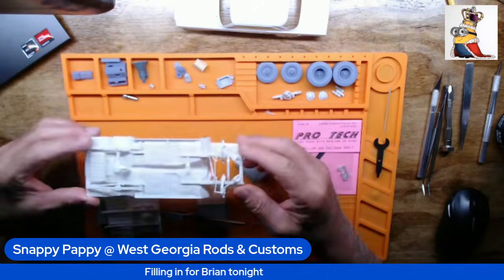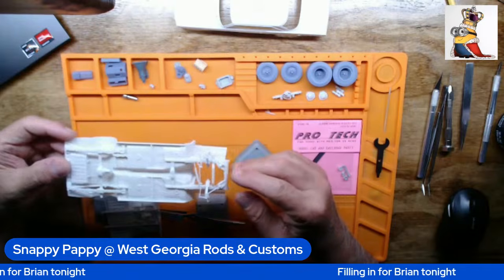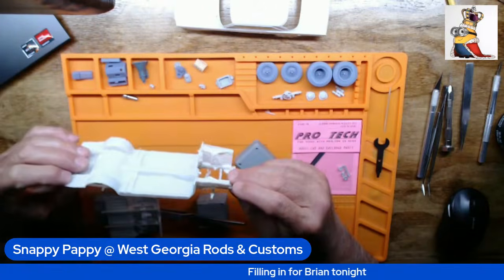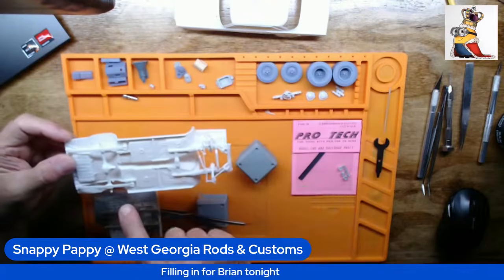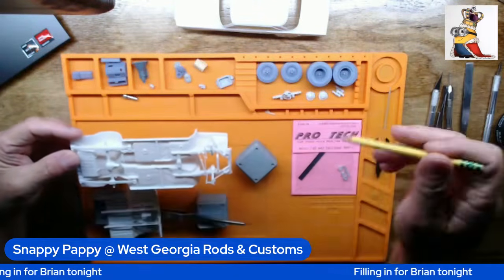But we're gonna do some gluing on this thing tonight. I kind of like how I got the suspension mocked up right now, so that way I can take my center to center measurements, my 2 axle points right here.